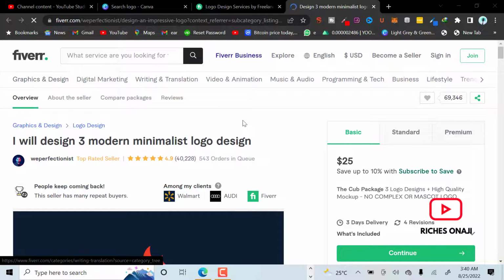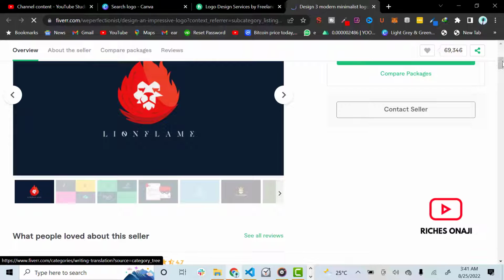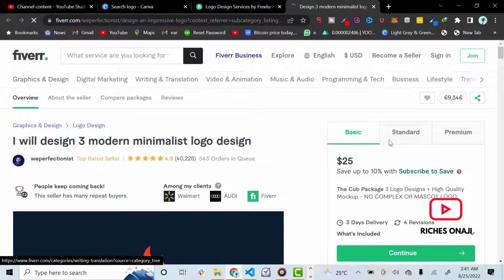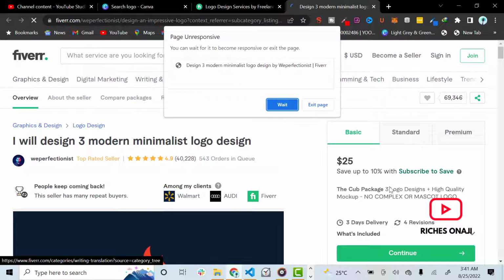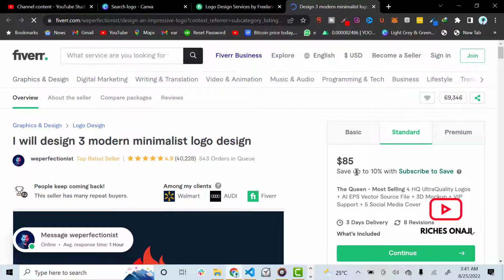Look at the number of orders in queue. This person has over 343 orders in queue that have not been delivered, and the basic order here is $25. Let's wait for the standard order to load. Let's scan up: the standard order is $85. You say you get a 10% discount, and the premium order delivery is within 3 days, at $155.